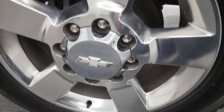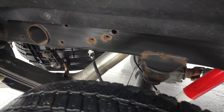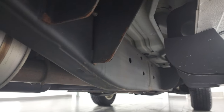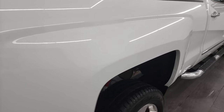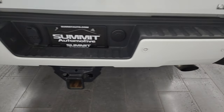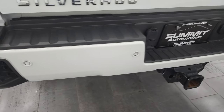Back wheel, excellent condition as well, and the back tires have just as much tread as those front tires. Frame and underbody looks good, other than the little bit of welds there, which is very common on these GMs. Has all the remaining factory exhaust, and looks really good all the way underneath. Lower rockers and cab corners look great, and it comes with the factory chrome step bars. This passenger side box, once again, no dents or dings.